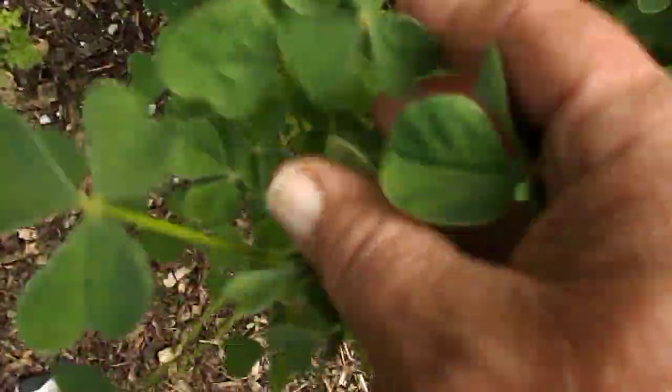This is oca from Peru. It's a little orange tuber or yellow tuber. It's just tasty.